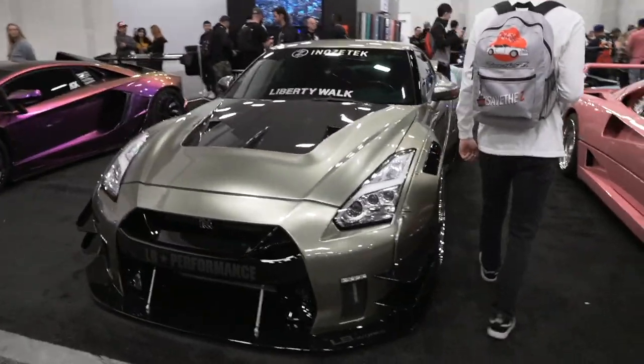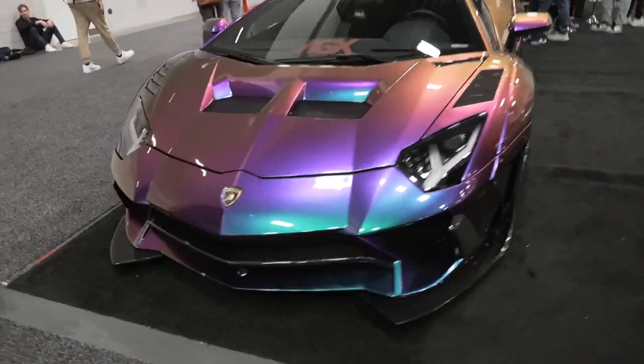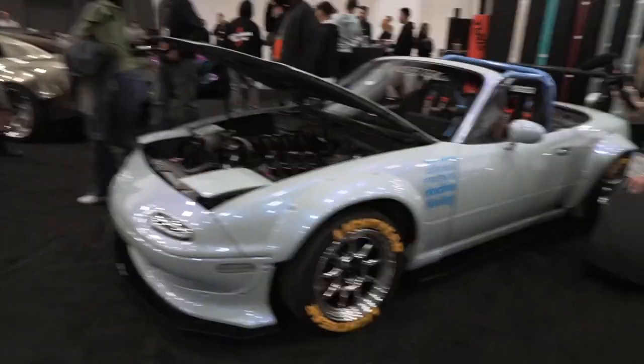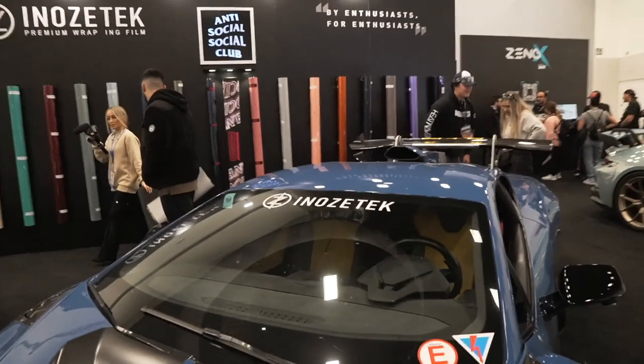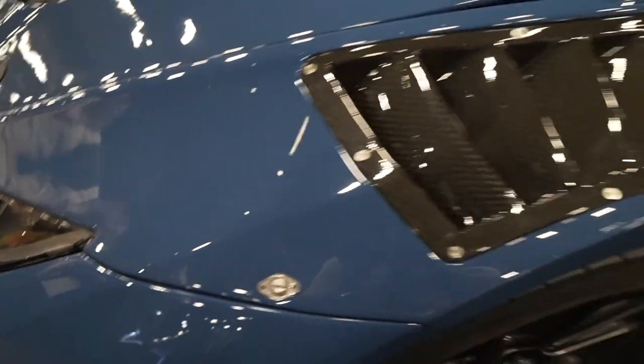Liberty Walk, R35, pretty sick. Liberty Walk, Aventador. Yeah. Over here, I have Alex Choi's Miata LS swap engine. Also have his Huracan wide body. A lot of really unique new colors from Inusitech. I really like this blue, this is nice. Yeah, really gussy.